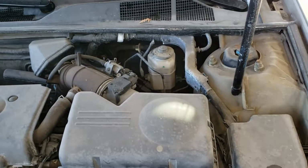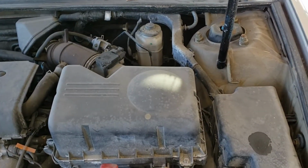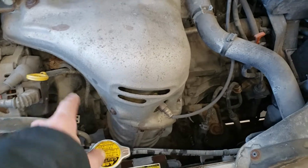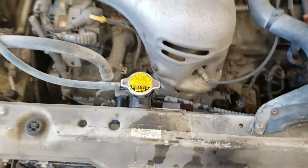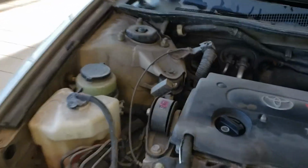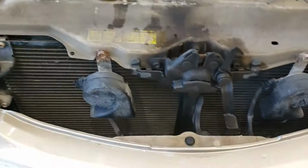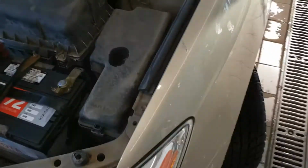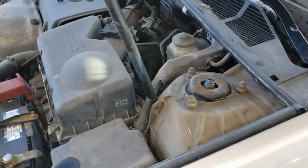I checked the brake fluid humidity content and the transmission fluid, engine oil, coolant, and power steering fluid. Everything checked out. Radiator is original. Paint thickness is all consistent, and it's original.